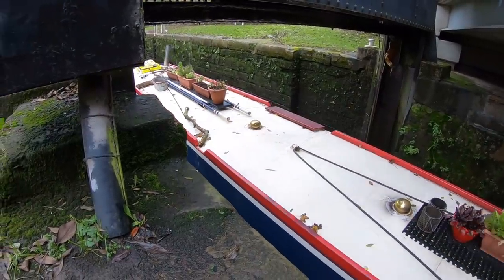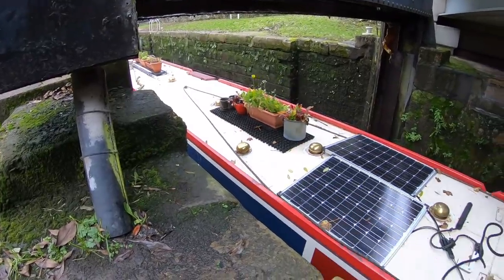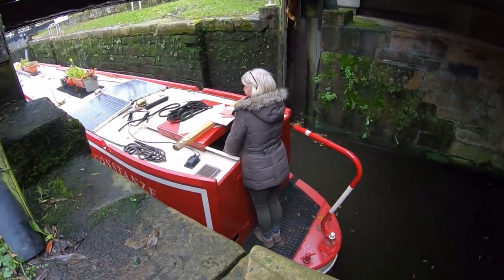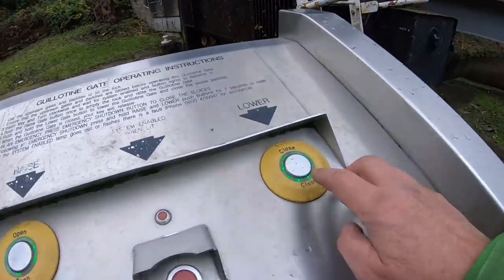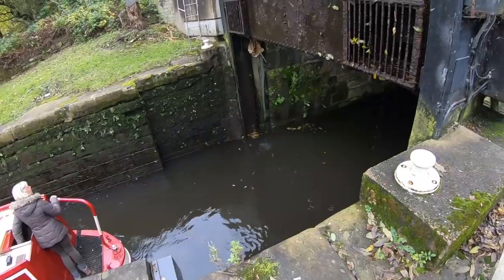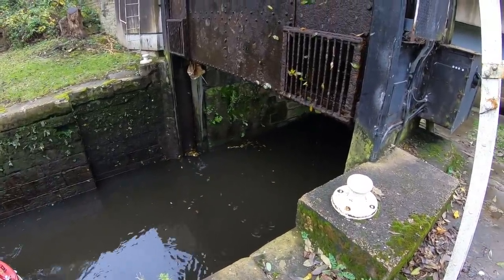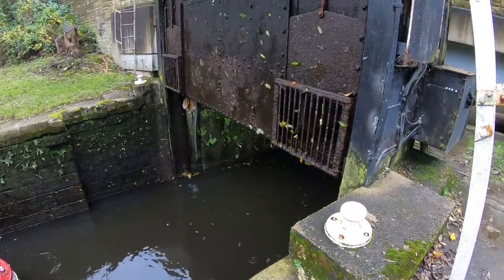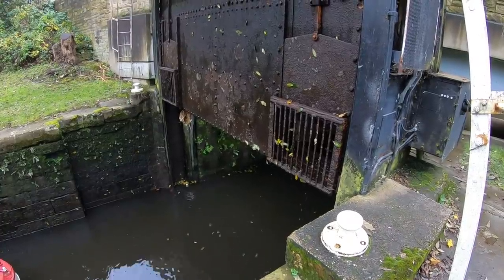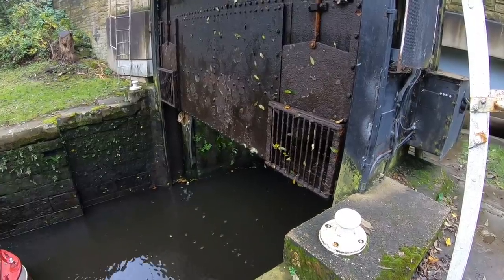I was a bit previous beckoning you forward. I was expecting you to get wedged underneath that then. I have to keep my finger on the button to close it. If I let go, it stops. So slow.